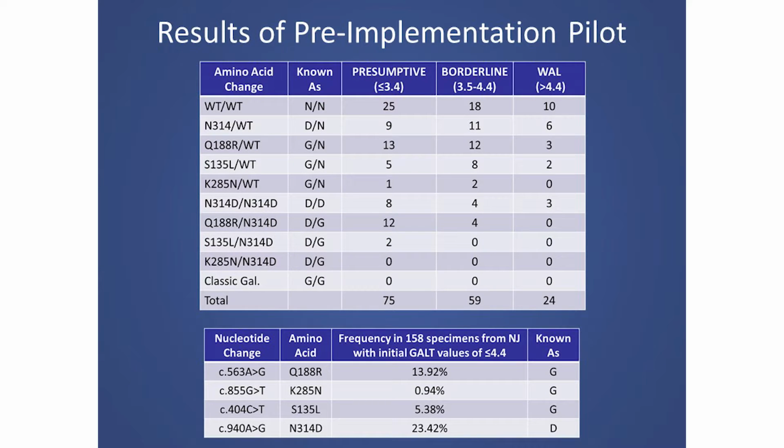And so this is a summarized version of what you just saw, which is: what do we find? The vast majority of the babies actually turned out to have no mutation detected, even regardless of enzyme activity. Again, that doesn't mean that there was no mutation, but they weren't one of the four most common mutations that we see in our population. And on the bottom, it shows the frequency within the 158 that we saw. And so on par, it's about the same.